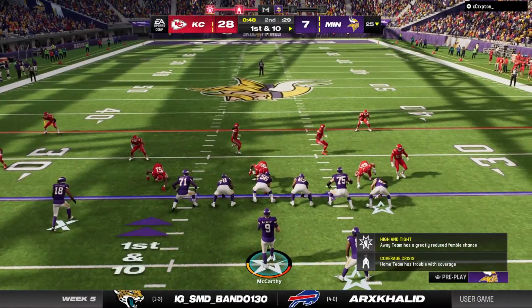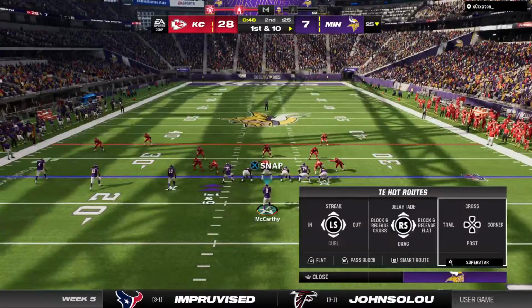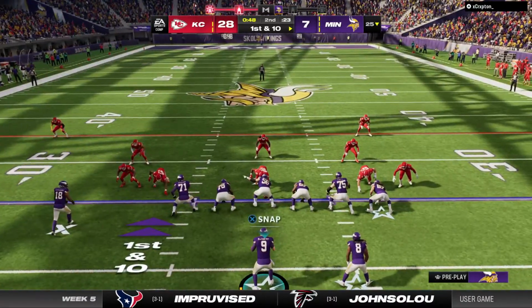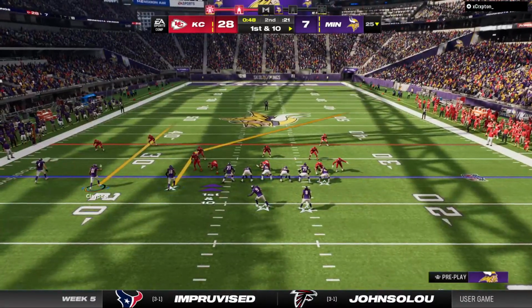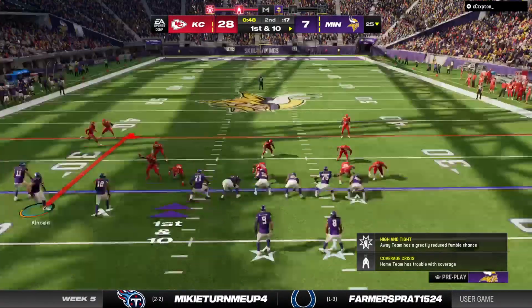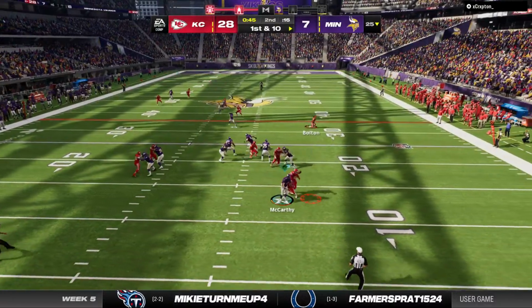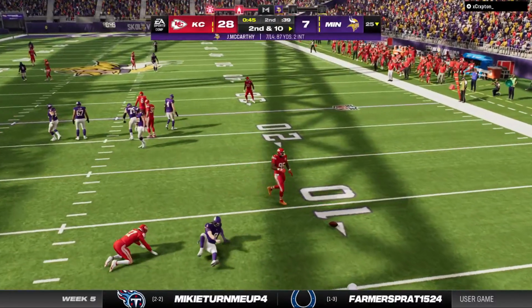Here are the Vikings now to start their next drive. And with a 3-score deficit staring them in the face, they might have to press the issue here and try to get points out of this drive. They'll send a receiver here in motion right. Try to shake off the interception. He'll look to throw. That is incomplete.